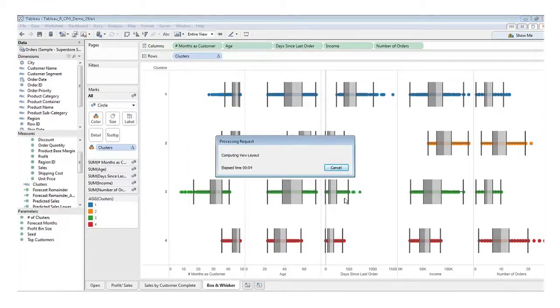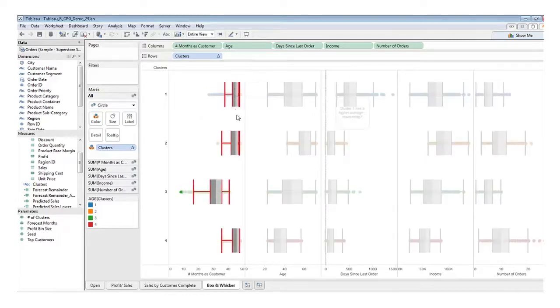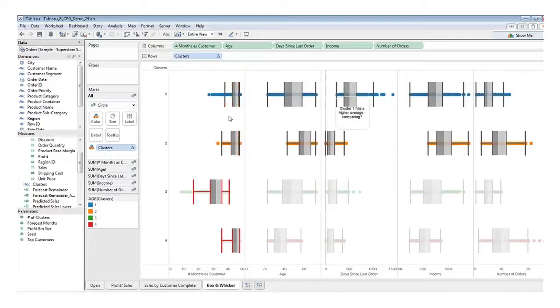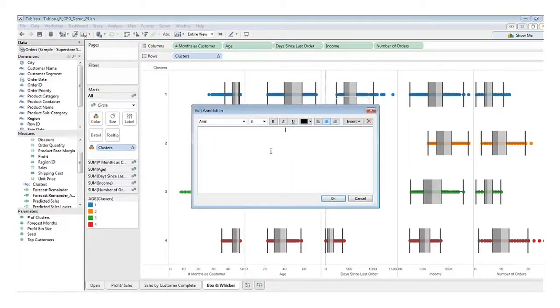I would now like to create a comparison between clusters, so I will take cluster 1 and cluster 2. If we look at the number of months a customer has been with us, we can see that these distributions are similar. The median and upper quartile values are the same. So I'll now annotate this again, so that we can make a note.